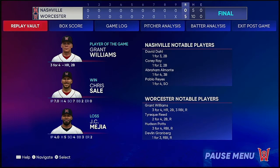5 runs, 10 hits, no errors. They left 8 men on base. For the Sounds, no runs, 5 hits, no errors. They left 7 men on base. Time of the ball game, 2 hours and 46 minutes. Thank you for joining us here this evening. We remind you to please drive home safely.